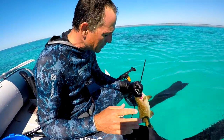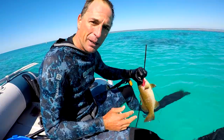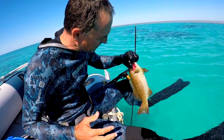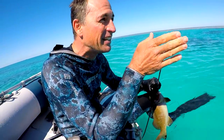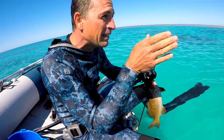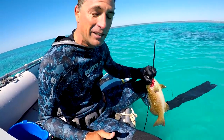Those first few trout on this second dive were much bigger than this guy, but I didn't get a clear shot, so I just didn't take a shot. Trout are actually well known for just staring you down, and that's what this guy did. He was looking at me, and I had to wait till he turned side on, and then I took the shot. At least I think that's what happened.